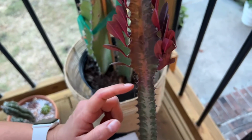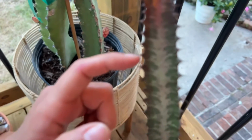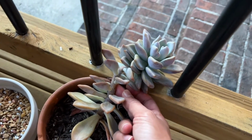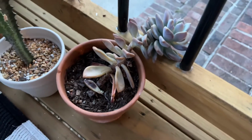You know what? I thought I had heard people say that a euphorbia didn't have any spines, but that can't be true because it's a euphorbia and it has spines. Okay guys, just sharing that piece of information. And then look at this succulent. It's doing really good. It was really top heavy, so it's doing really good holding, standing on this or laying on this piece of wood.